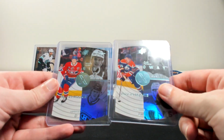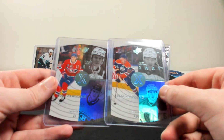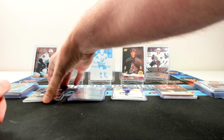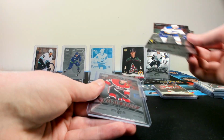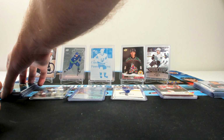2 of the Sky Blues, these average 1 per box. So we got Caden Gooley and Dylan Holloway. These look really cool. I actually like the looks of these. And we got 4 Black Diamonds, so 2 base, Kyrou and Robertson, and then 2 rookie gems with a Reichel and the Matty Beniers over there, the Quad Diamond. 1 in 400 packs on the Quad Diamond.